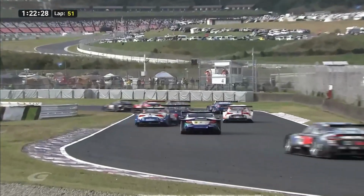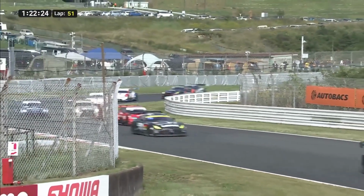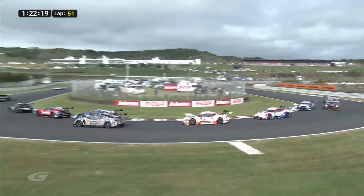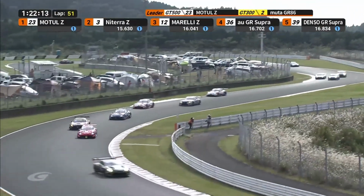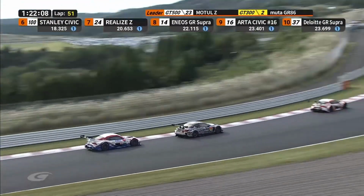Oh, look at Nakayama around the outside! Oh, very nearly finishing that off. The Helm Nissan was in the way at exactly the wrong moment, but that could have been the moment for Yuichi Nakayama to pounce on Kenti Yamashita. He just had to bail out of it, and unfortunately, Naoki Yamamoto has been properly compromised and fallen a little bit further away from the queue as a result.